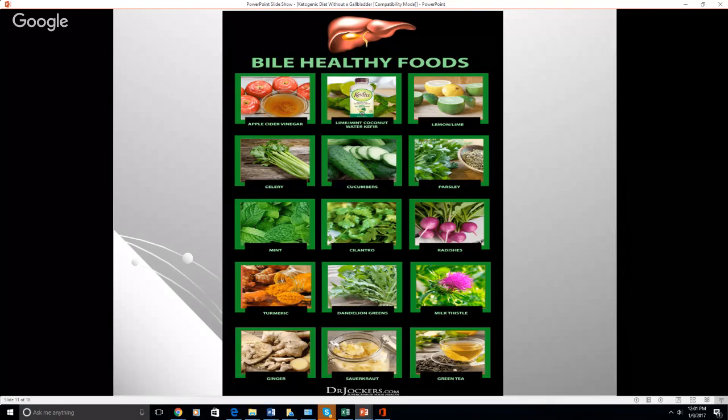So parsley, mint, cilantro, radishes, dandelion greens, milk thistle, ginger, these things are all bitter. So again, those bitter herbs, very good for the liver. Bitter, good for the liver. Turmeric, very powerful anti-inflammatory, great for the liver, great for the gallbladder.